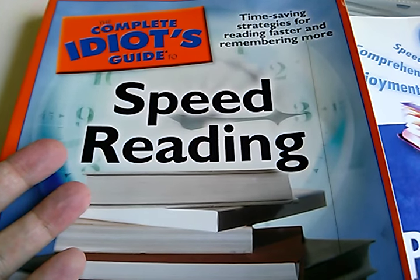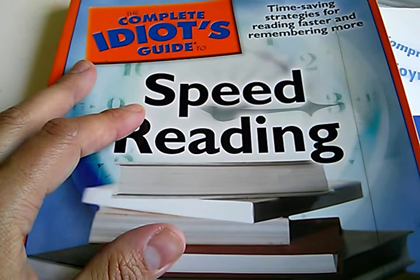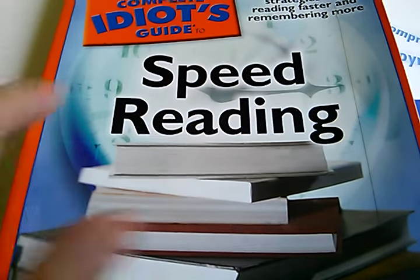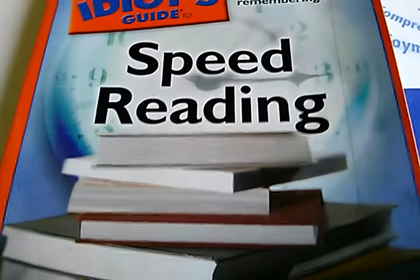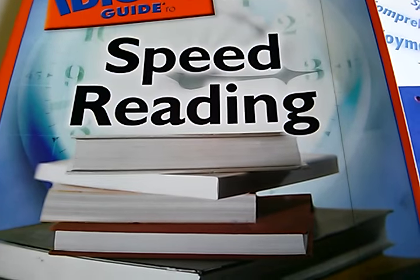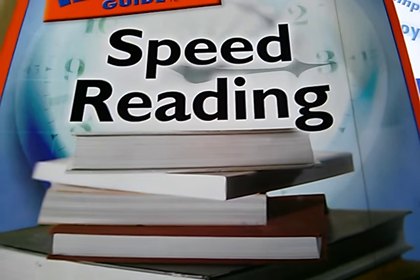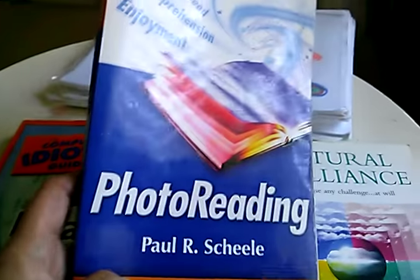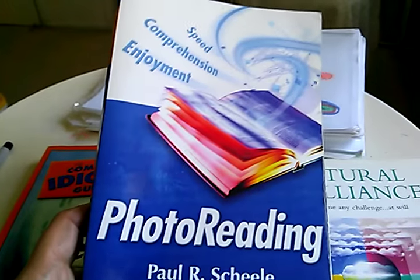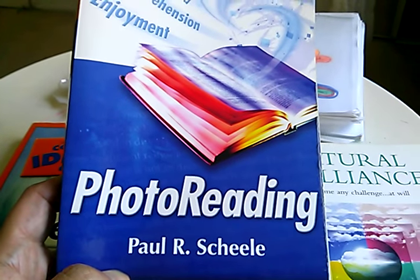So if I had to rename this, it would be efficient speed reading, or various speed reading, because a math book, you're not going to speed read the same way as a history book. And college textbooks are not going to be read at the same pace or even with the same purpose as a newspaper article or a magazine article. So keep that in mind. But anyway, if you're interested, check out photo reading. It's probably in your local library. I'm always a proponent of saving your money and going to your local library.